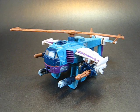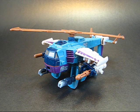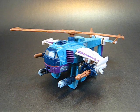Wait, what's that? Alright, that's my first Armada toy, Armada Cyclonus. Okay, let's review him. If we are here, let's review him anyway.